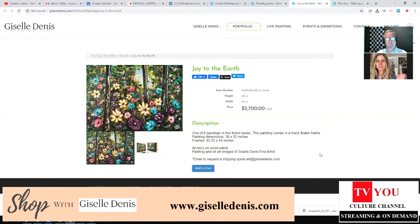But this is sort of literal, and then it's also abstracted, this sort of metaphor that I've created in painting form. So sometimes there's more negative space than other times. This one just has a lot of fullness to it.